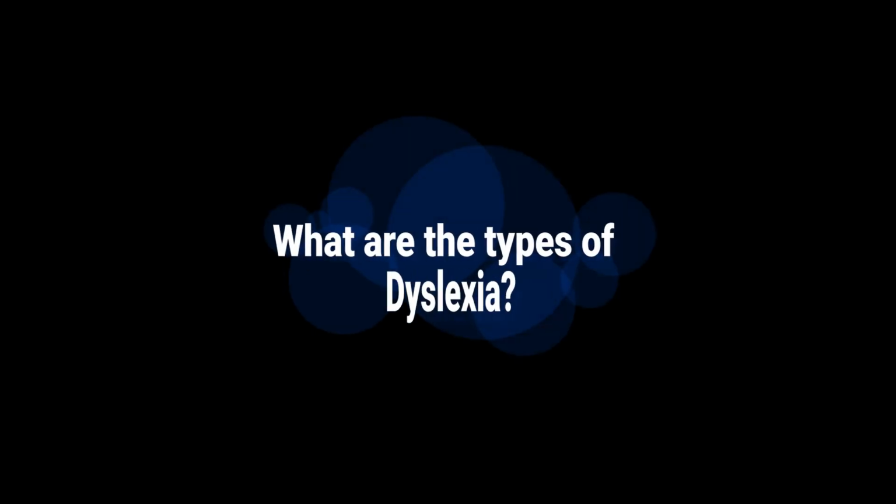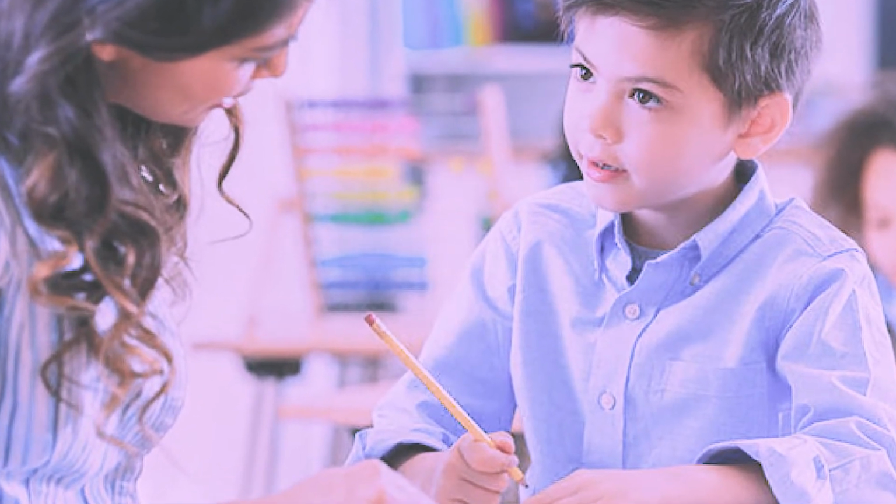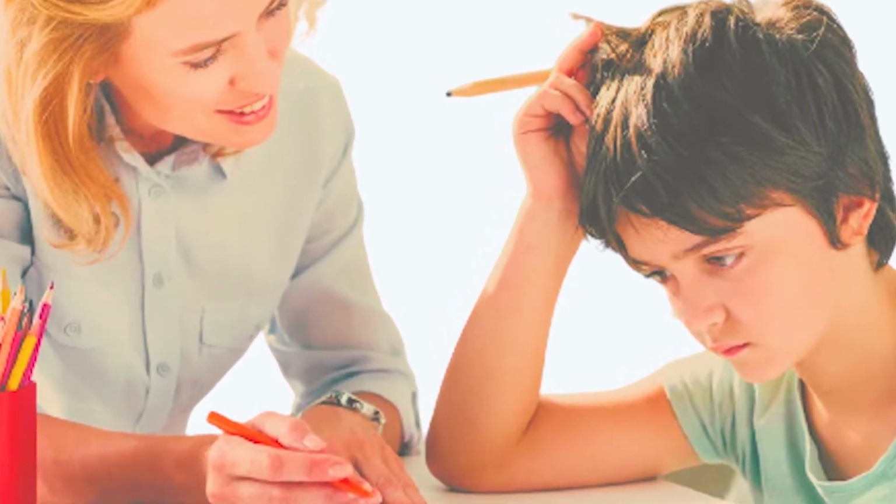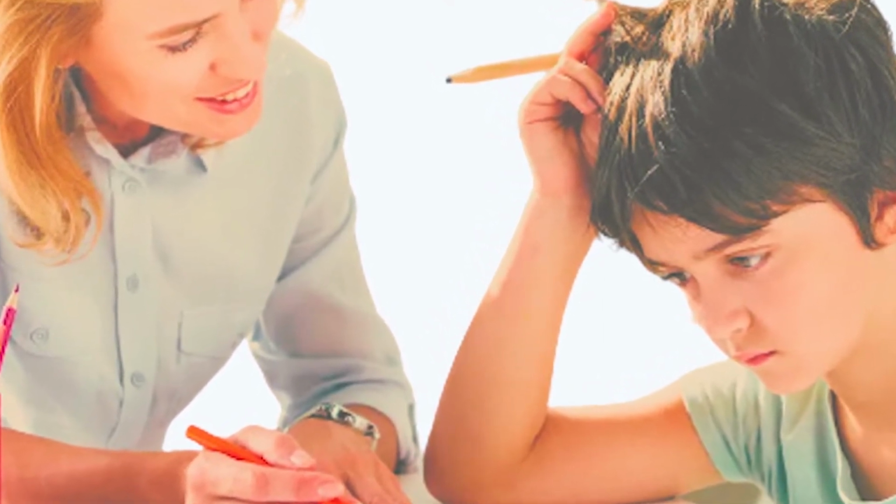What are the types of dyslexia? Being familiar with the different types of dyslexia will allow educators to develop strategies specific to the child's needs in order to provide the best support possible.